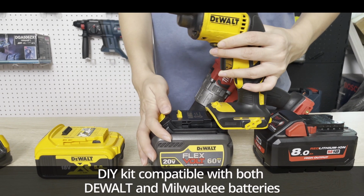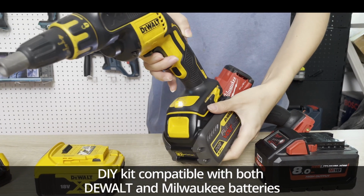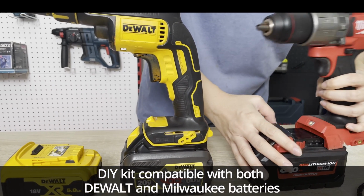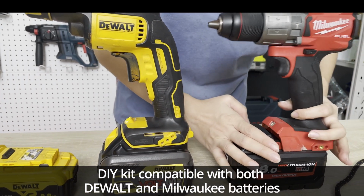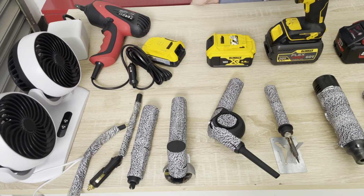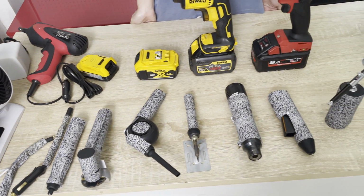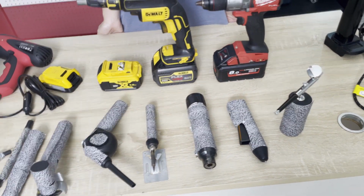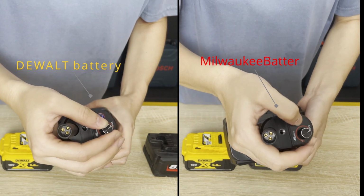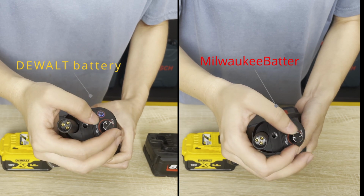Dewalt and Milwaukee are professional power tool brands. People like their performance and durability, but their 20-volt machines are larger and more suitable for industrial operations. If you add these small DIY tools, you can use them for car and travel supplies. Would you like them better? The converter has independent control switches and control functions to control the speed of the DIY tool.